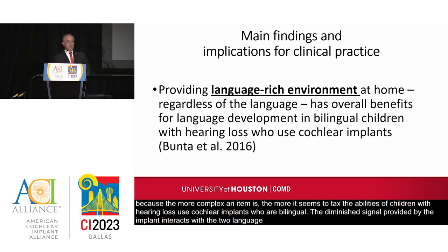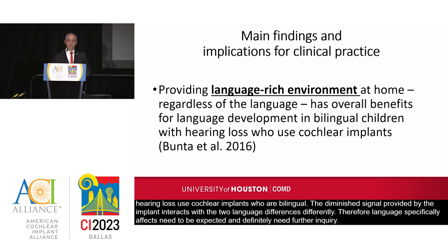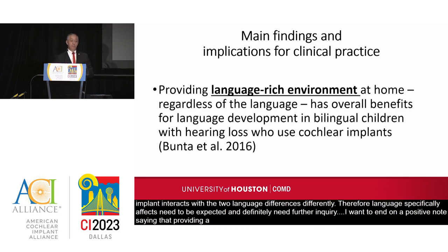And I want to end on a positive note, saying that providing a language-rich environment at home, regardless of the language, has overall benefits for language development for bilingual children with hearing loss who use cochlear implants and hearing aids.